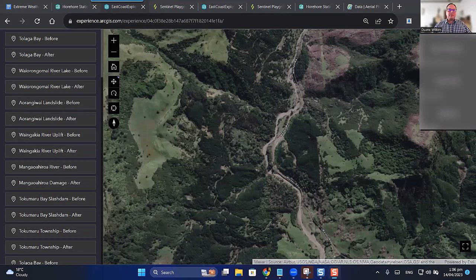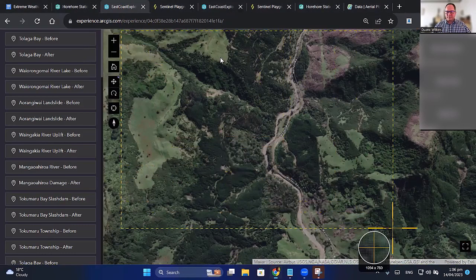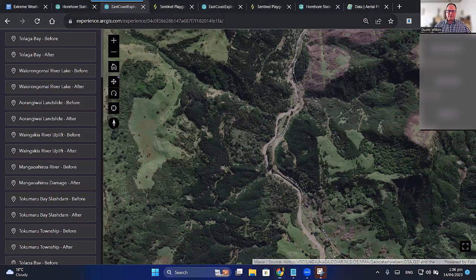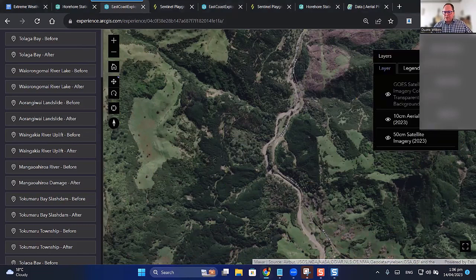So I'm just going to use that combo of the Shift, Windows, and S. In this case, I'm just using another wee tool just to capture that for me. So if I capture this as a picture, and I'll just take a snapshot there. It's on my other screen. And we turn that imagery on.